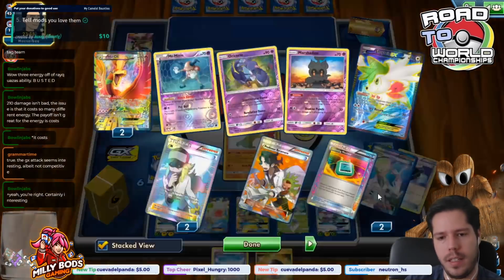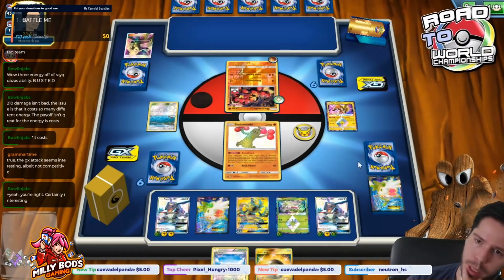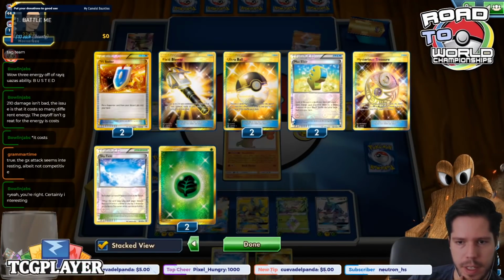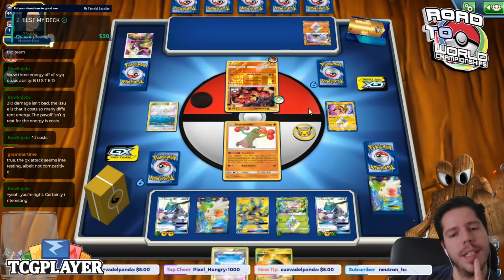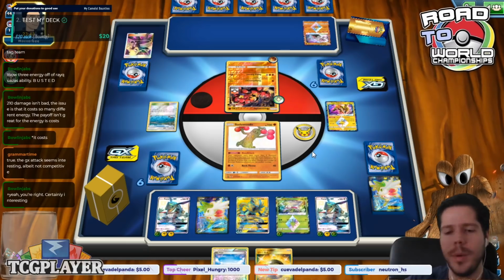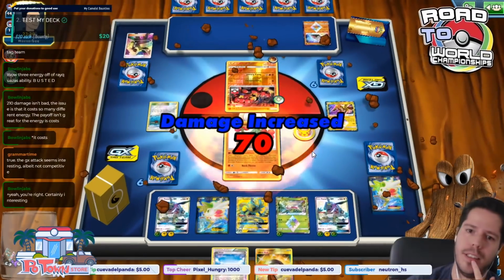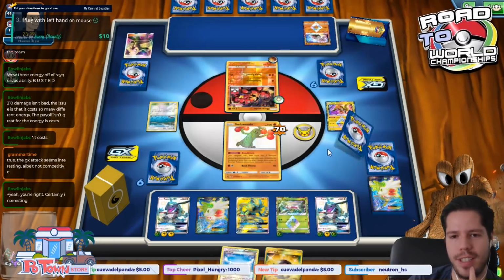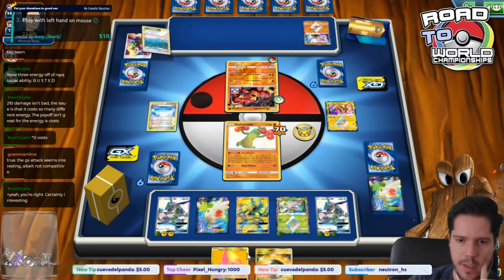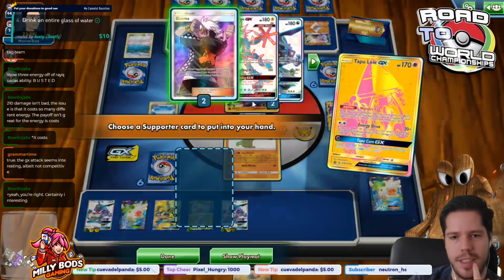Okay, so this is bad. My stadium getting countered is bad because now my opponent will be able to get more things out. 1, 2, 3, 4, 5, 6, 7, 8, 9, 10, 11. There's the Diancie. I honestly hope my opponent knocks out my Sudowoodo. I drew a grass energy twice. Oh, wait, never mind. That works. I mean, that was an insane top deck.